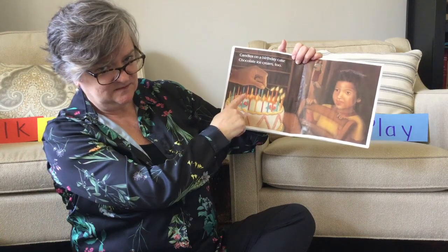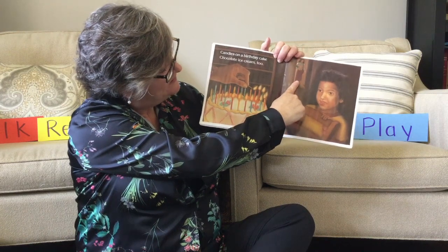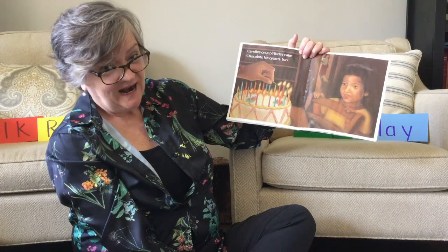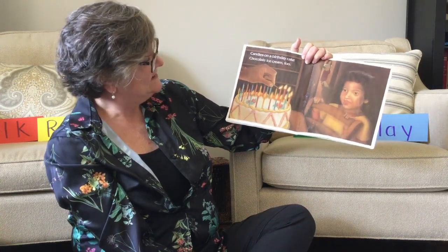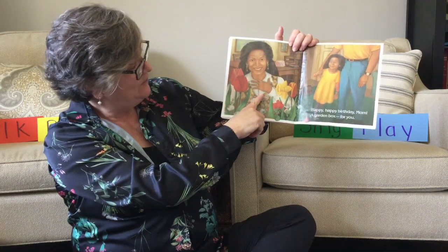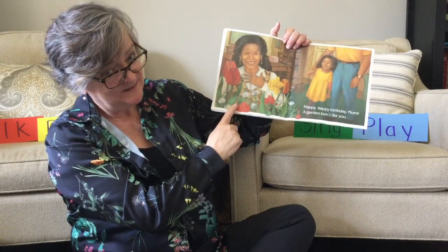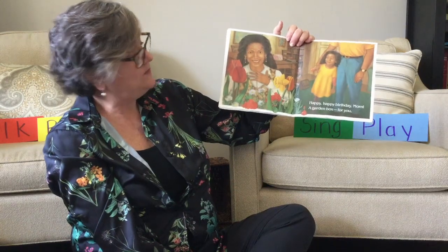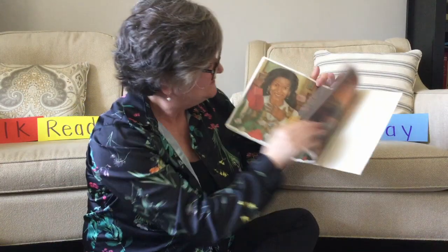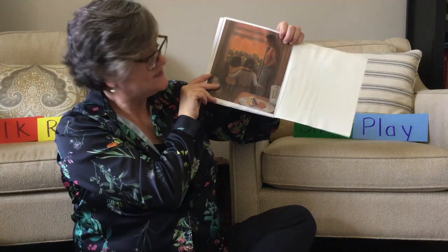Candles. Wow, I wonder what's happening. I see somebody coming in the door. Who do you think that is? Candles on a birthday cake. Chocolate ice cream too. Happy, happy birthday, Mum. A garden box for you. They planted that beautiful garden box as a birthday present for the mom. I think she likes it. And there they are. Oh, looks like it's getting dark out.